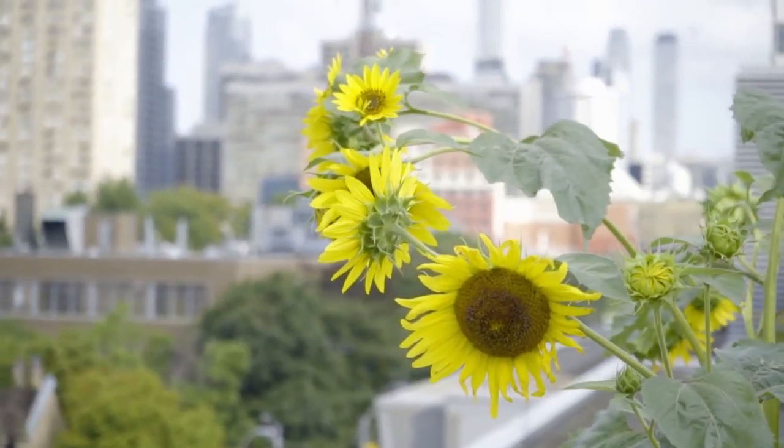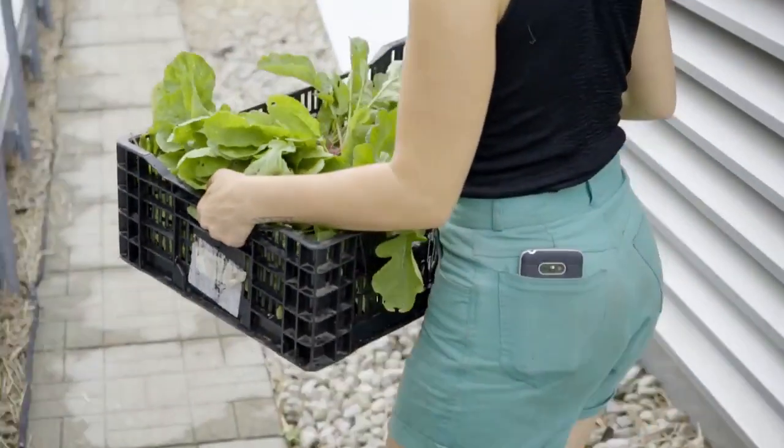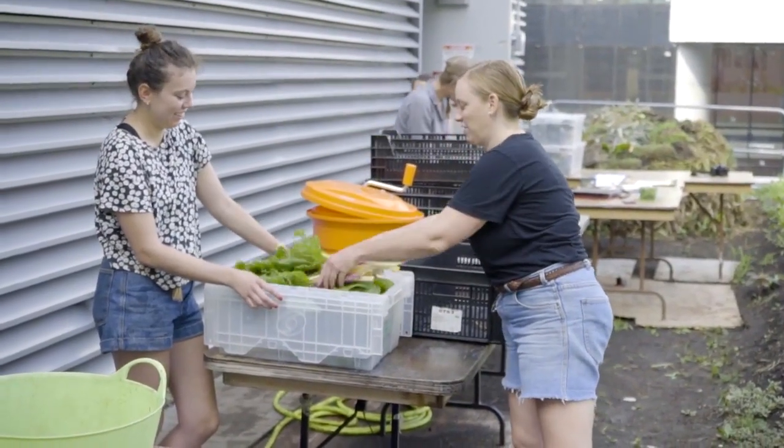I'm really excited to see the rooftop farm industry grow. Now that cities are using green roof technology to make our cities more livable, I think we're going to see more rooftop farms popping up, and Ryerson's going to play a really important role in supporting the industry as it grows, and I'm really excited to be a part of that.